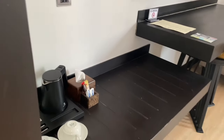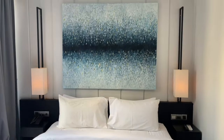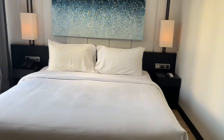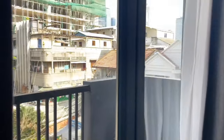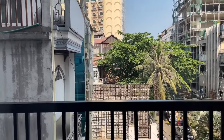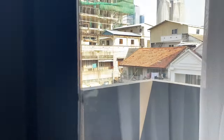Small room, but hey, you got enough space. I like the space here. And here's the bed. Very simple tour, but it's nice. They have a pool upstairs, restaurant, and here's my balcony. Yes, honey, this is my balcony, yeah. Very nice. The hotel is conveniently situated within walking distance of the Royal Palace.